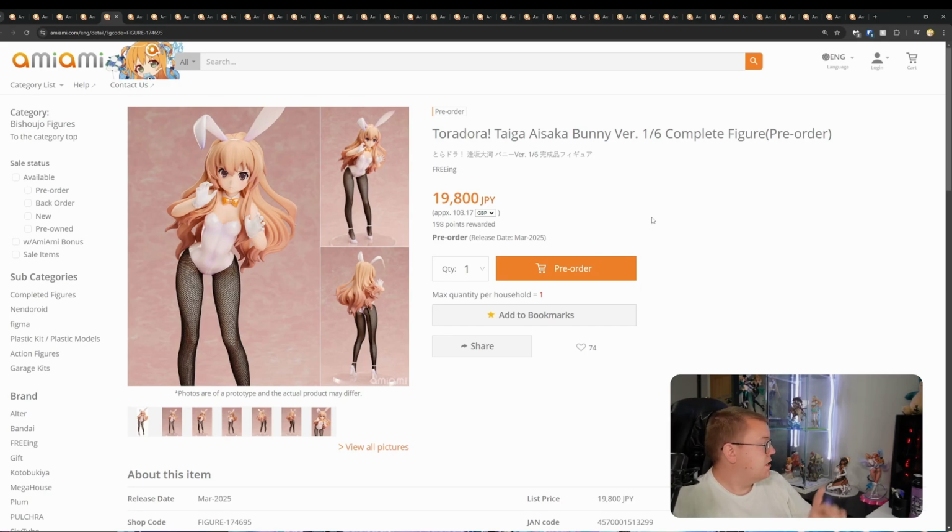I've now got a couple of 1/6 in my collection. No, I actually quite like the 1/6 scale. I thought I'd only purely prefer quarter scale and then 1/7, but 1/6 and 1/5, I definitely can see why people like 1/6 without taking up the space that a quarter scale does.